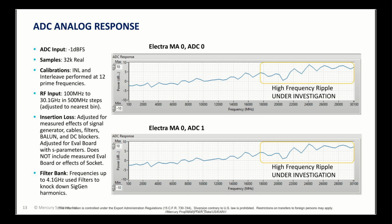So I don't love the S parameters here, and I'm definitely noting that this is not an actual de-embedding of the actual board with real measurements. This is just the model. It also doesn't include the effects of the socket. So on my eval board, I have a socket so that I can put different parts in there and measure different guys. So that's not factored in as well. So naturally, the performance will be better than this. Also, the filter bank was used up to the 4.1 gigahertz point. So with that, all these measurements that I'm going to describe include that sort of setting.